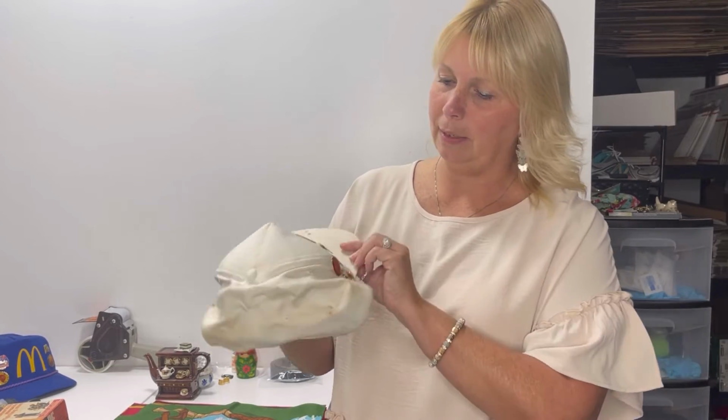Now this one is pretty torn up, though I will try to get this out. I'm not sure that I'm going to be able to accomplish that. And, you know, I will still sell it because it is a vintage hat. I'm not going to get as much for it, but some collectors are still going to take it anyway. This one's got super cool pins on it too.